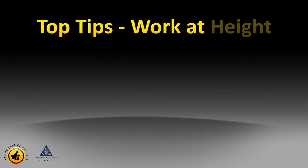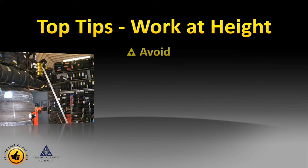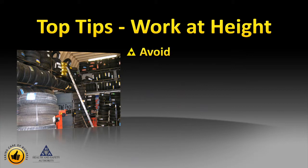So my top tips for work at height: try to avoid work at height. Look at your storage arrangements. In this picture here, you'll see tyres stored at height, ladder, poor access and egress for people to get up to those areas to pull the tyres from those areas. Likewise, falling materials onto members of the public or workers in that area.